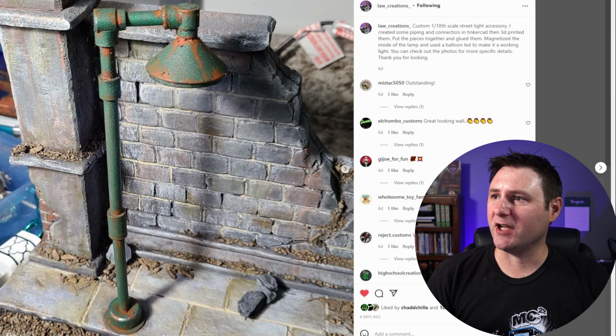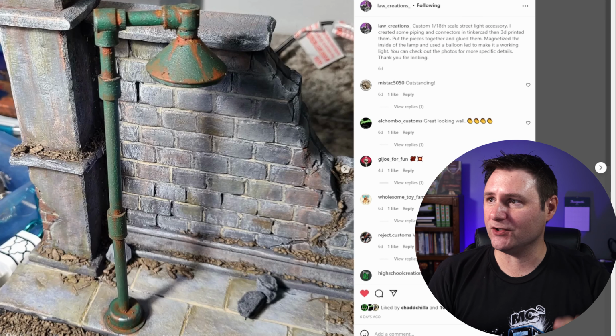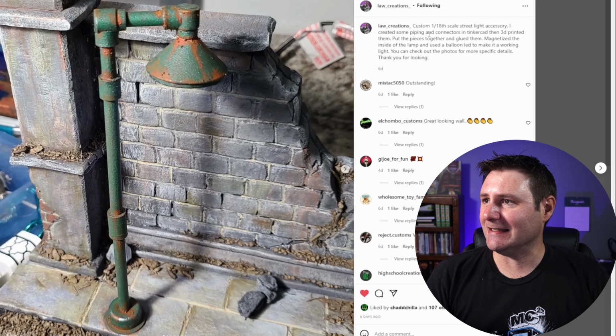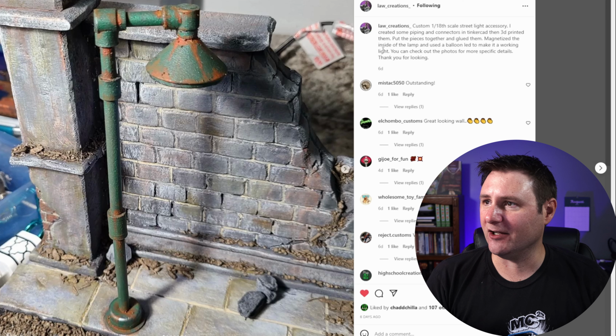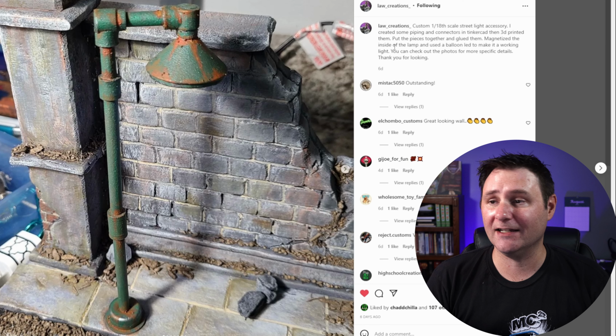All right, next up, coming from Law Creations, friend of the show. We've showcased their work in the past several times. This is a custom 1/18th scale streetlight accessory. Created some piping and connectors in Tinkercad, then 3D printed them, put the pieces together and glued them, magnetized the inside of the lamp, and used a balloon LED to make it a working light. You can check out the photos for more specific details.